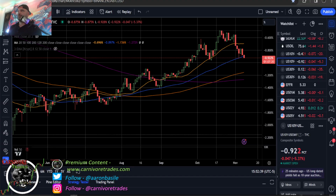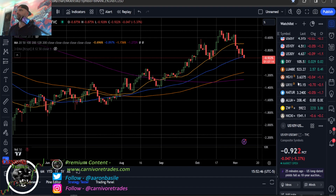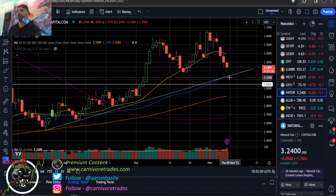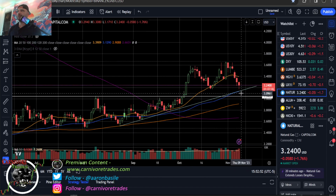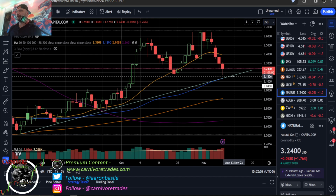All right, let's flip over to nat gas here. So nat gas pulling back, but coming decently off the lows. Where's my nat gas chart? There we go. Got really close to this trend line and the 50 moving average. I think if you get down there tomorrow, that's a pretty good setup for a bounce. 1, 2, 3, 4 days in a row. But nat gas holding up here.